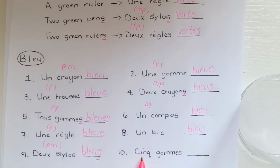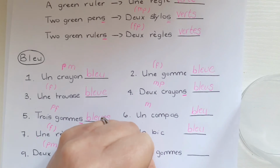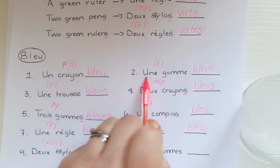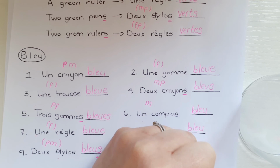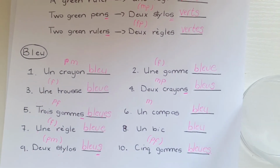And finally, 5 gommes, 5 rubbers, plural because I've got 5 of them. I've seen gomme before, it's feminine, so I'm going to add an E and an S to my adjective. And there we have it, adjectives in French.